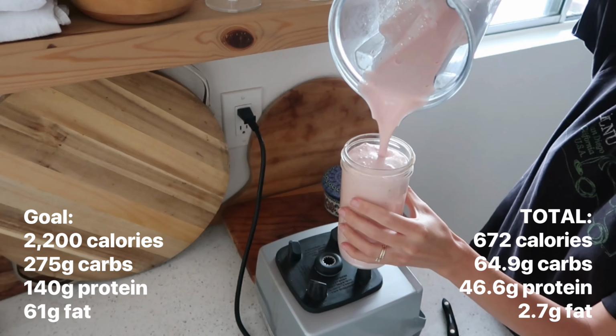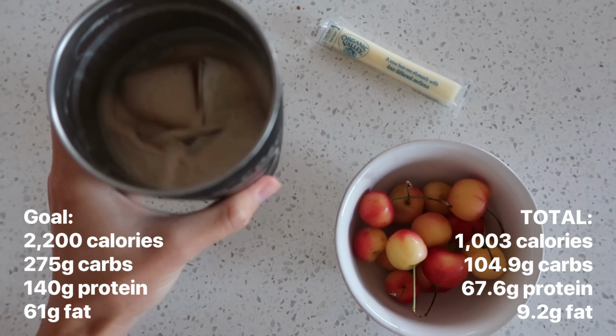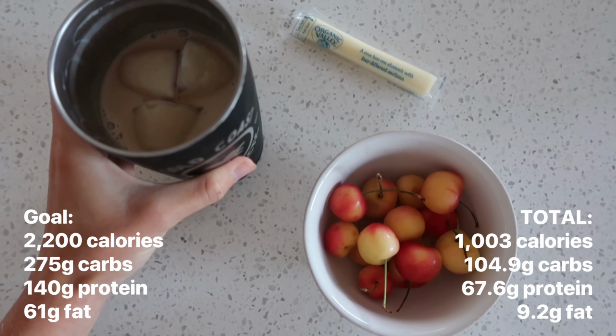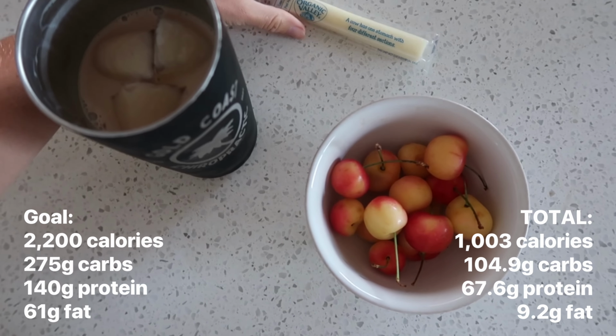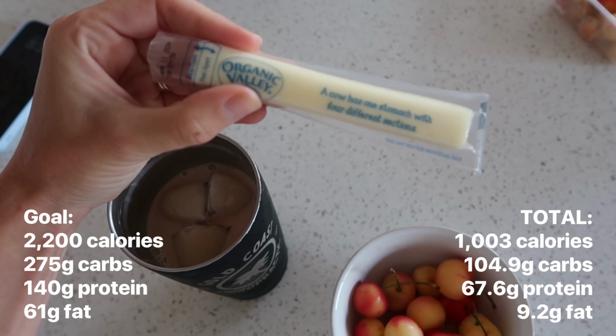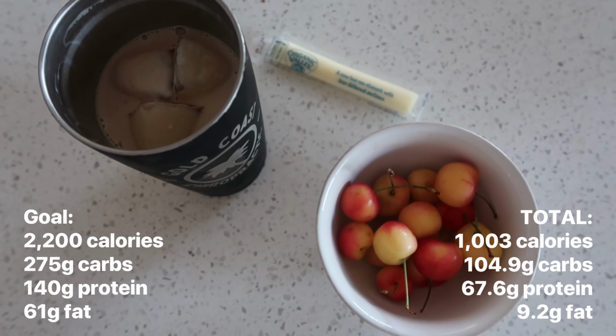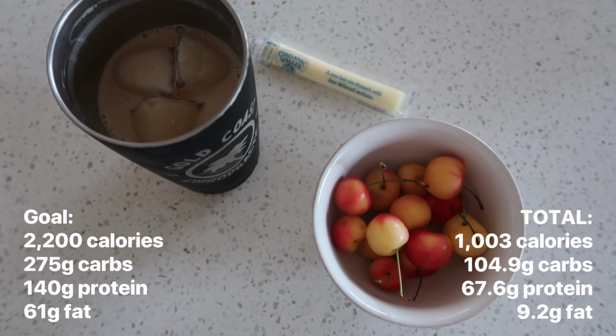If you're trying to heal your hormones, blood sugar is a huge part of the equation. That's why I try to balance my blood sugar by eating every 3 to 4 hours. So my first snack of the day, I had some iced coffee that had milk, coffee, and maple syrup in it. I had a cheese stick, and then I had about a cup of these cherries. The summer fruit right now is so good.